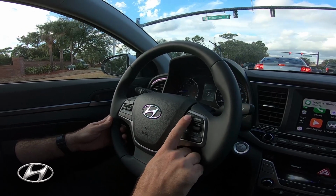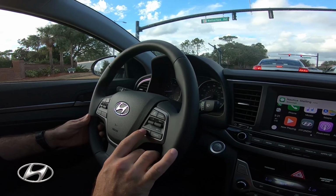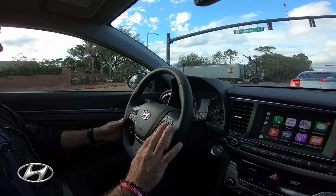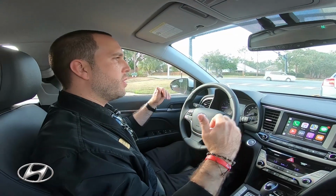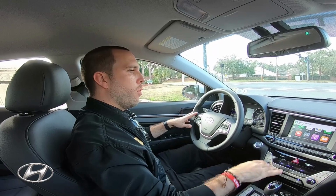I can scroll through, monitor my tire pressure, look at my driving assist section. I have my rear cross traffic alert, which is nice to have. Comes standard on the SEL and up. So that's when you're backing up. If a car is flying by you, the sensors in the back will read any metal that's going by, and it will alert you on the screen.